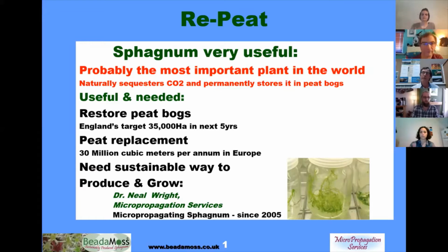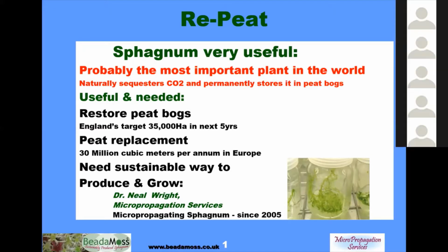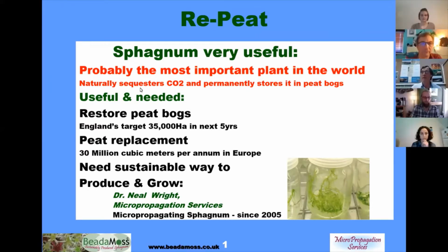We've developed a technique for micro-propagating sphagnum in a sustainable way. In fact, we're the only people in the world starting to produce sphagnum by micro-propagation, and therefore not damaging peat bogs by taking it from a peat bog and then trying to restore another peat bog. That doesn't strike me as very sensible. We've been working on this since 2005, so we have a little bit of expertise in that.